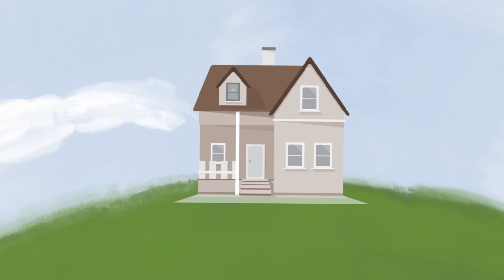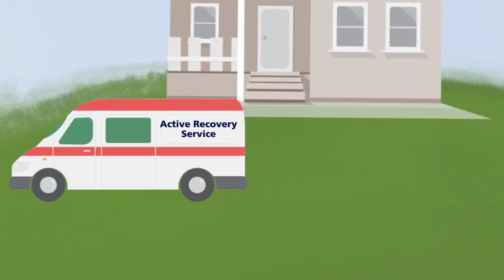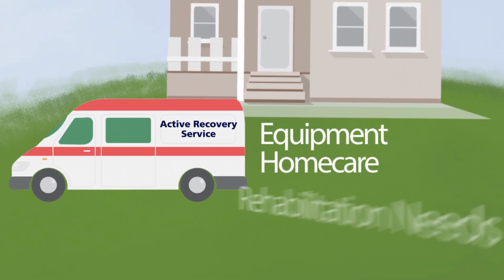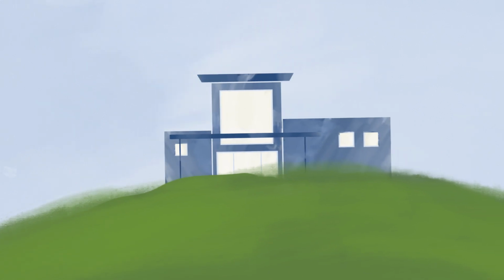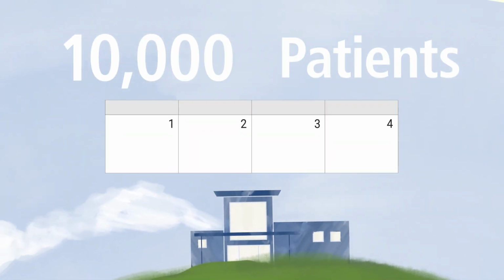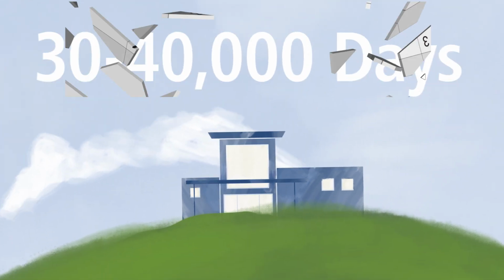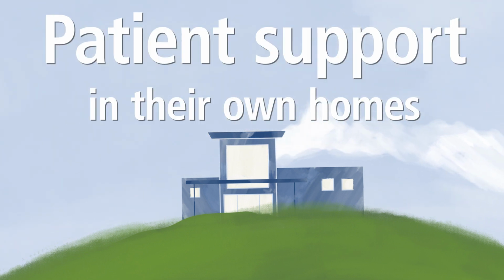We're now able in Sheffield to discharge a frail older person, and our fabulous active recovery service in the city then meets their equipment, home care and ongoing rehabilitation needs in real time starting that day. We've seen a dramatic saving in hospital bed days. Last year, over 10,000 patients got home 4 days quicker than 3 years ago. That's 30 to 40,000 acute bed days taken out of the hospital environment and patients supported in their own homes at a much lower cost.